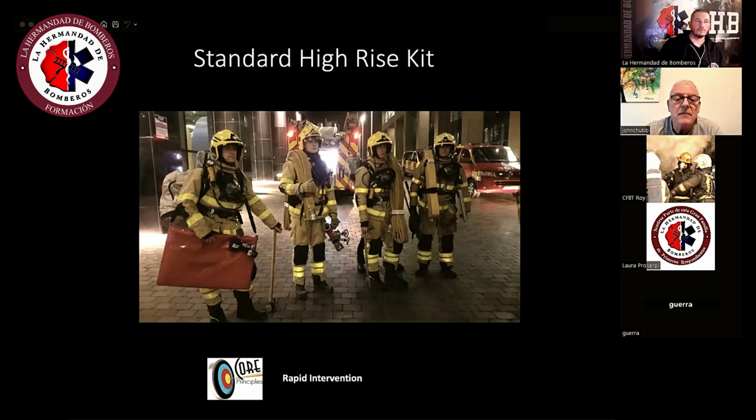That's 60 meters. Cada equipo tiene 66 metros de manguera para desplegar, consistiendo de un tramo de 70 milímetros y dos de 51 milímetros.